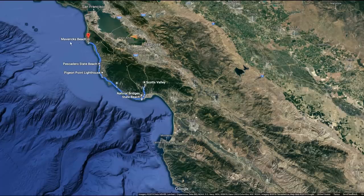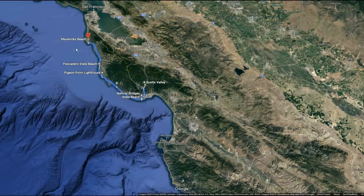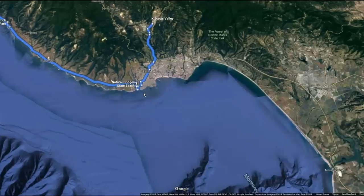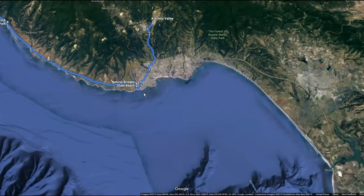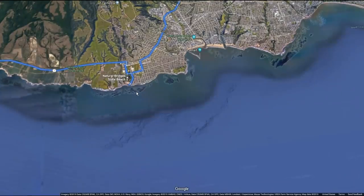up to Half Moon Bay, and I really wanted to see the Mavericks Beach. That's where the big surf competition is held once in a while when they get those big, humongous, world-class waves up there. Looking up, I found Natural Bridges State Beach, and in there they have monarch butterflies that come in the winter, and they cluster in the eucalyptus trees, so we wanted to go check that out as well.